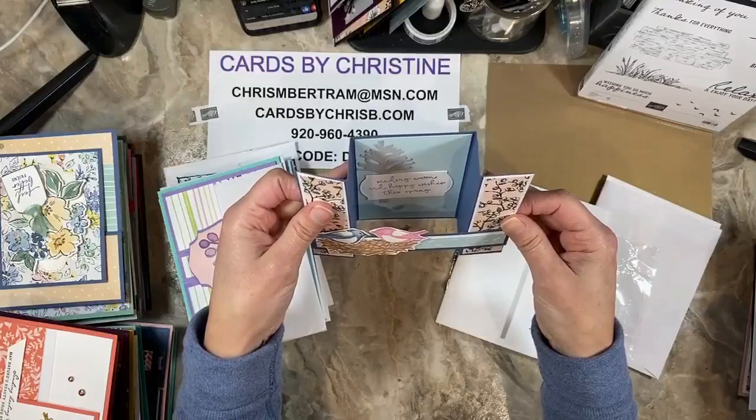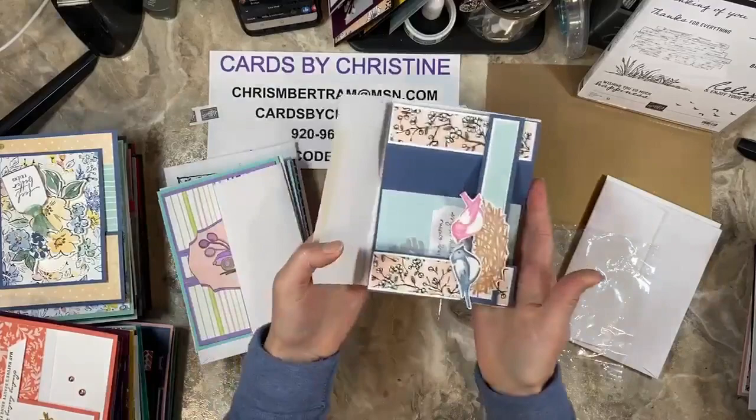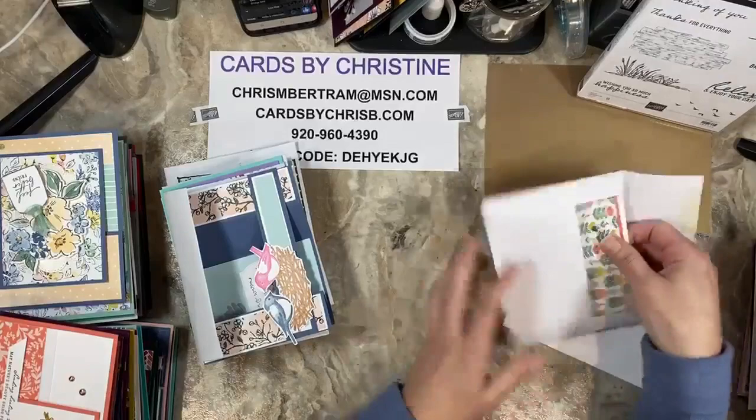Sending warm and happy wishes this spring. Very pretty spring card. Loved that designer paper from when it was current. I cannot remember the name of that one, though. It was from a couple years ago. A bridge card. Okay, well, that's easy. I thought that was like a bridge. Okay. Yo, Holly's got it too. Bridge card. Ask and you shall get the answer.